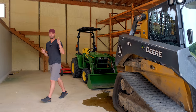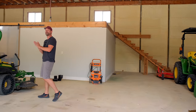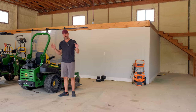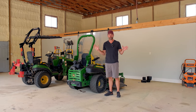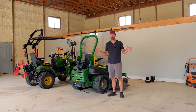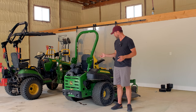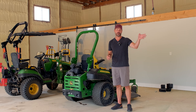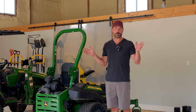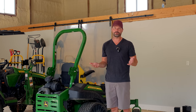Now a bit of good news though is that I did get my Z970R back, which has been in the shop for a month. Now I gotta give you a frame of reference that I don't abuse my equipment. Well, I mean, I work it hard, but I don't abuse it. I don't put high hours on it. This is all low hour equipment. There's 200 and some hours on this zero turn. There's 200 and some hours on the 1025. I think we have hit 400 hours now on the Skidsteer. But these are all low hour machines that I have bought because I don't want to have issues. I don't want to have downtime.